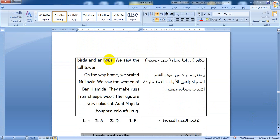birds and animals. We saw the tall tower. On the way home, we visited Mukawir. We saw the women of Bani Hamida. They make rugs from sheep's wool. The rugs are very colorful. Aunt Majida bought a colorful rug. 1C, 2A, 3D, 4B.